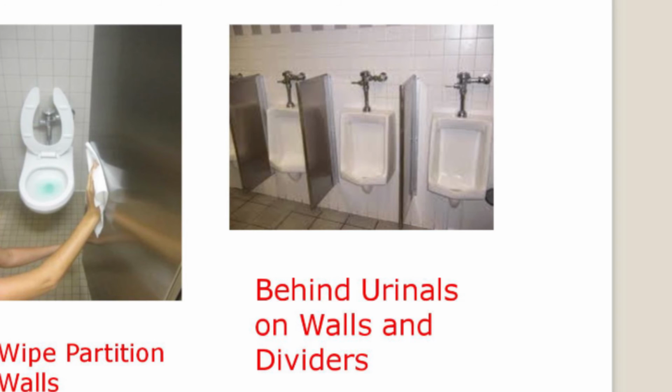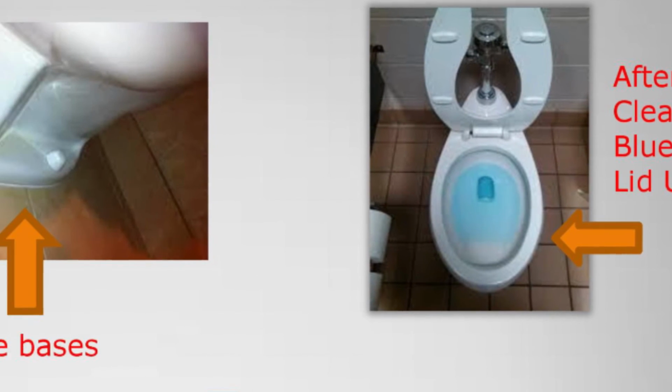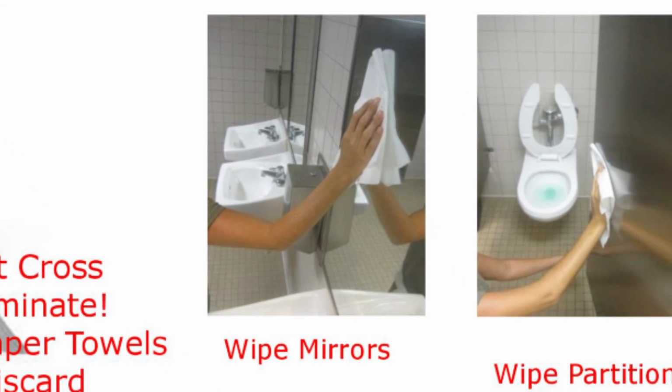When finished cleaning, always leave the toilet lid up and leave a dash of blue chemical in the toilet. Cleanliness affects the senses. The sight of blue and the smell of the deodorizer is a great first impression. Remember your detail items. Use a paper towel to wipe tops of partitions. The most common looked at place in the restroom is the mirror. Make sure you wipe it with paper towel and there are no water spots.